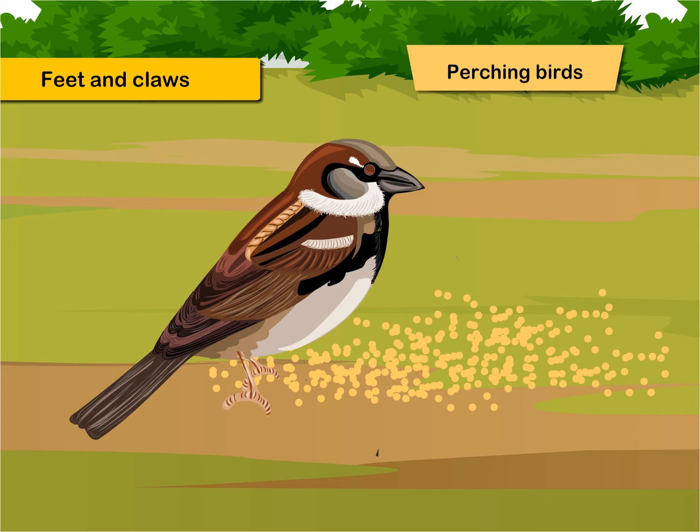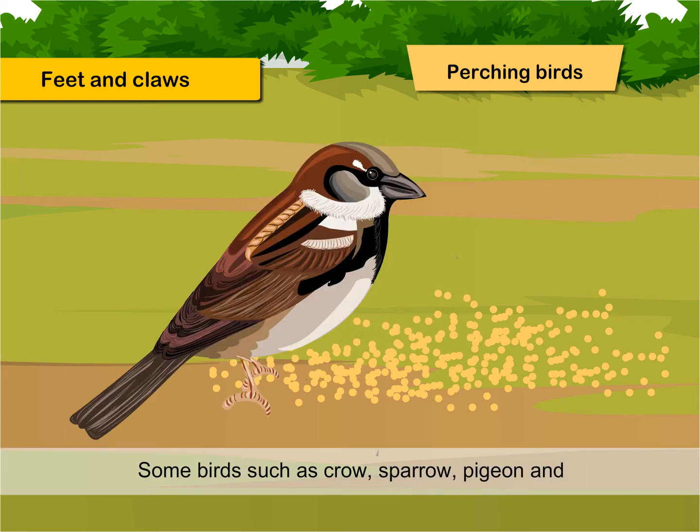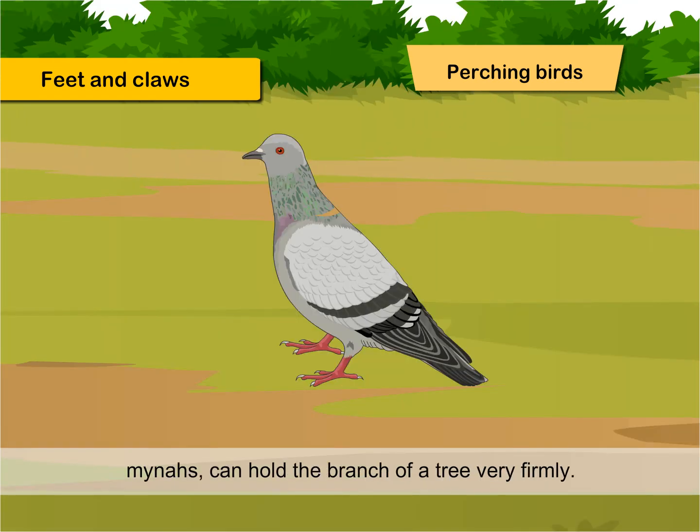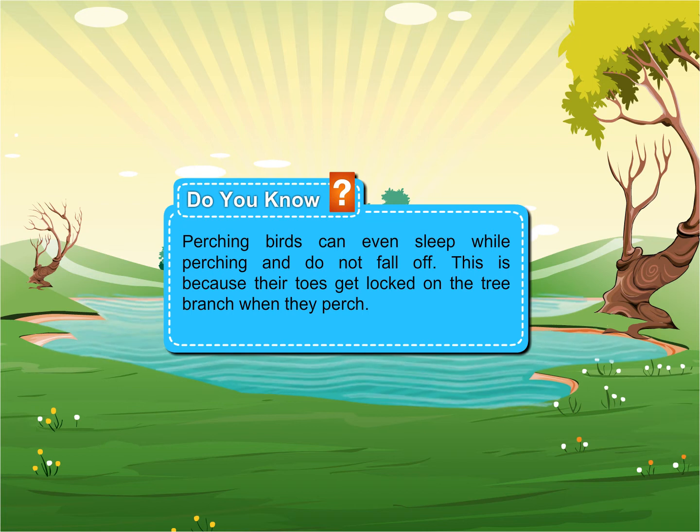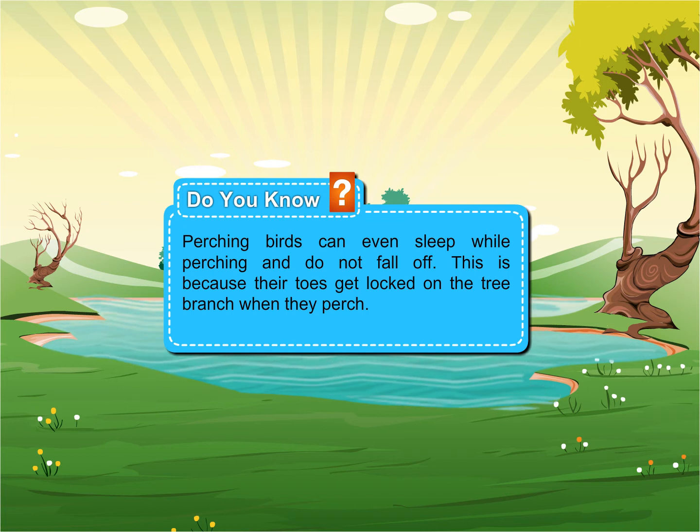Perching birds. Some birds such as crow, sparrow, pigeon and mynas can hold the branch of a tree very firmly. This act is called perching. They have 4 toes, 3 in front and 1 at the back, which help them to perch on the branch. Do you know? Perching birds can even sleep while perching and do not fall. This is because their toes get locked on the tree branch when they perch.